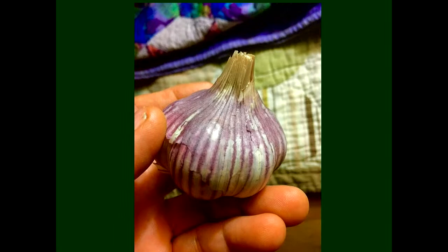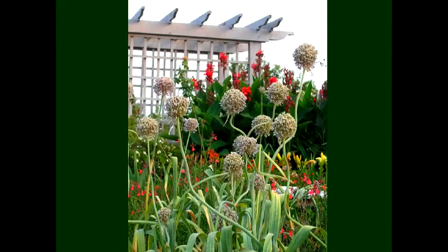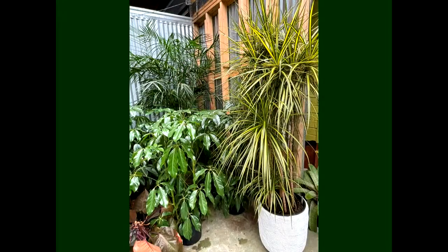Garlic. I plant 6 different kinds of garlic. This one will light you up. It is zesty. And I plant it this time of the year. It has nice foliage in the wintertime. In the springtime, I got these things. It's just like daffodils, except when you're tired of looking at it, you can eat it.